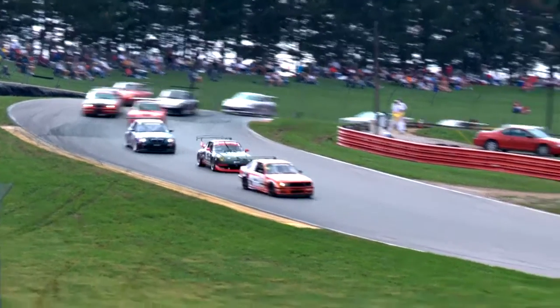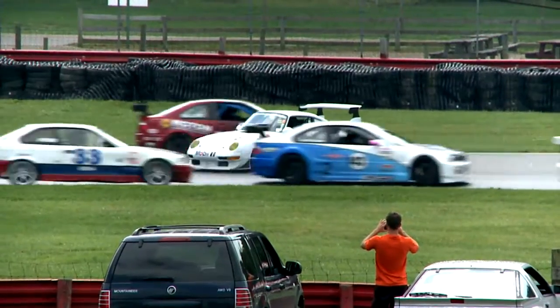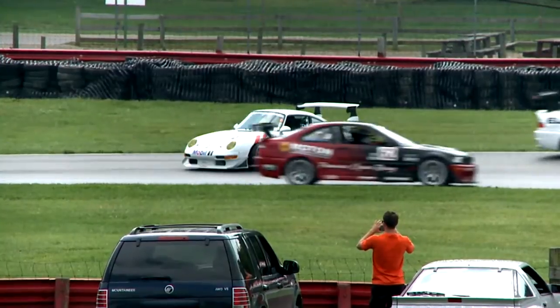Very good start, it looks like, for this group. I may hold my tongue for a little bit until they get through there clear, but you can really see the cool variety here. Lots of BMWs, a very traditional BMW. We'll have a straight 6 out front. Looks like we've got a spin.